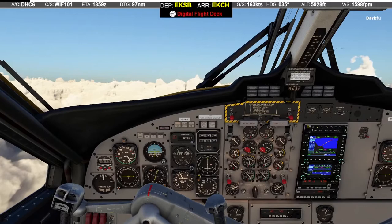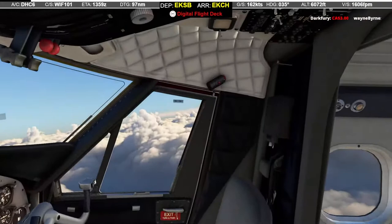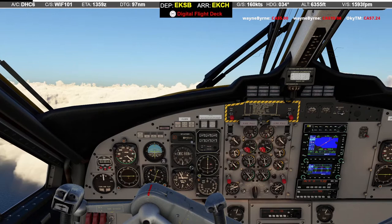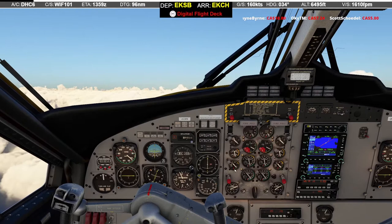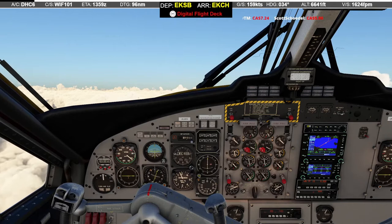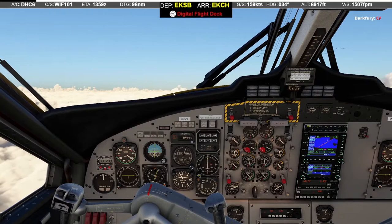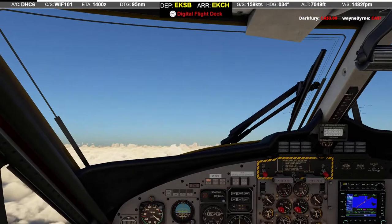Yeah, pretty heavy cloud layer right now. It's not a solid overcast though. I do have to set my views up for this thing. So let me see my heading bug around. Everything's looking good.